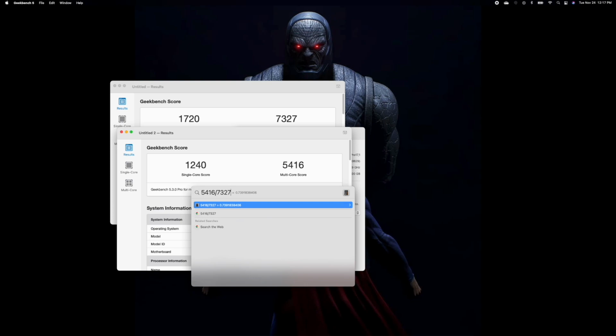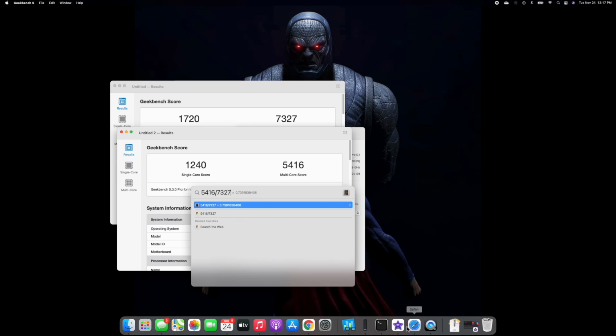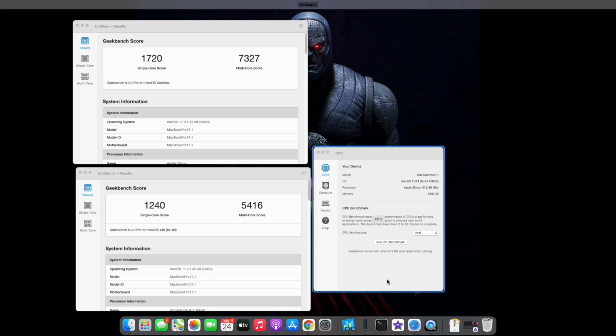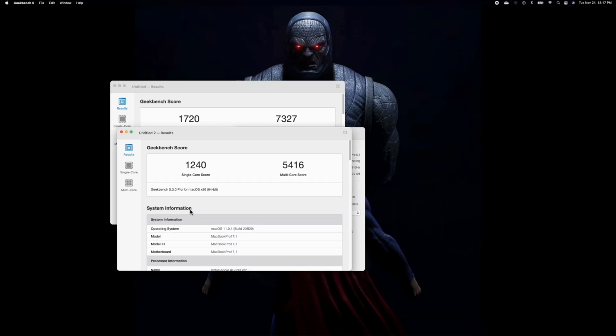because this processor is so much faster, this 1240 score on Geekbench, did I close it? Yes, I think I did. But my point is that this 1240 score is higher than, or in the same ballpark as, many of the Intel Macs. So I really don't think that most people see a difference, other than initially when you start up the program, it's doing some magic in the background. I think it's actually translating the code and recompiling it for ARM in the background. So that's pretty impressive.